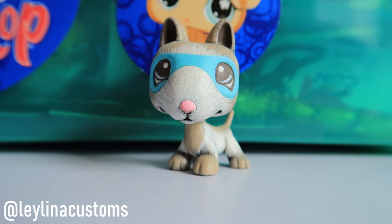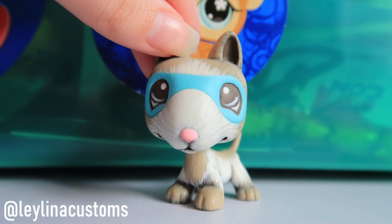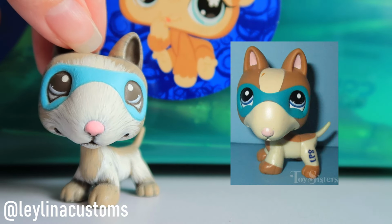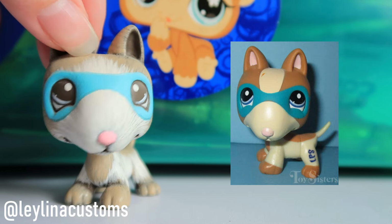Ta-da! Oh my god. Okay. Are we seeing him? Are we basking in his glory? This absolute legend. So if you didn't know, my number one wishlist pet of all time is the superhero Bull Terrier. And this is literally a custom of him.